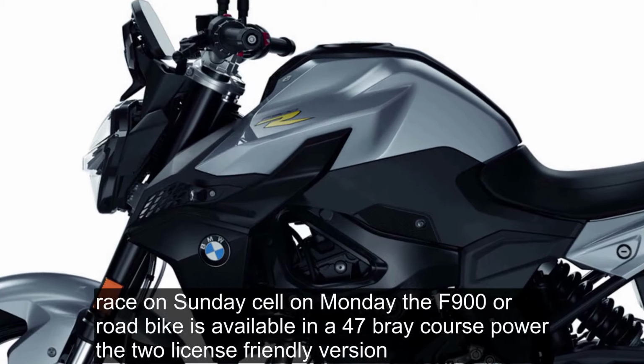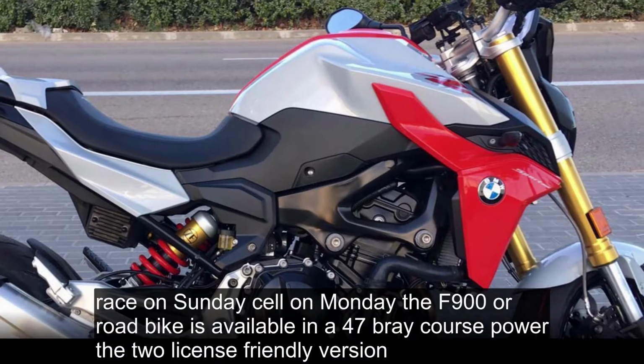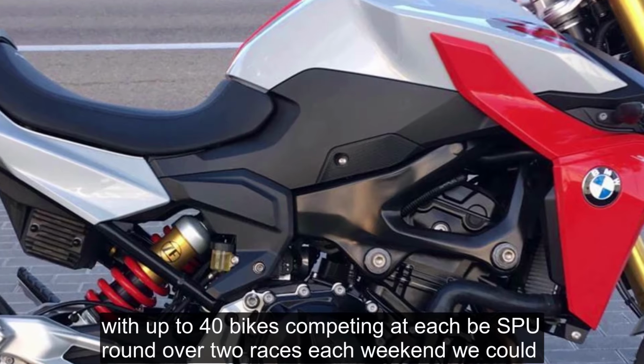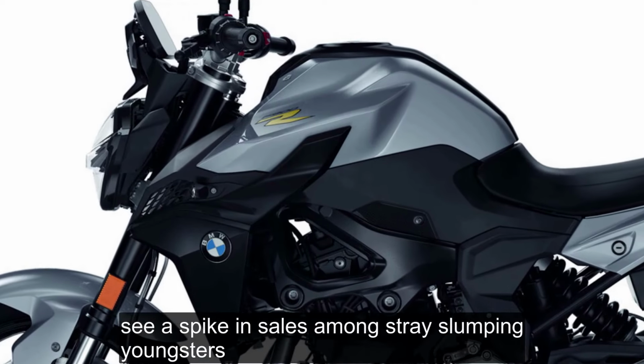Race on Sunday, sell on Monday. The F900R road bike is available in a 47 brake horsepower, A2 license-friendly version. With up to 40 bikes competing at each BSB round over 2 races each weekend, we could see a spike in sales amongst race-loving youngsters.